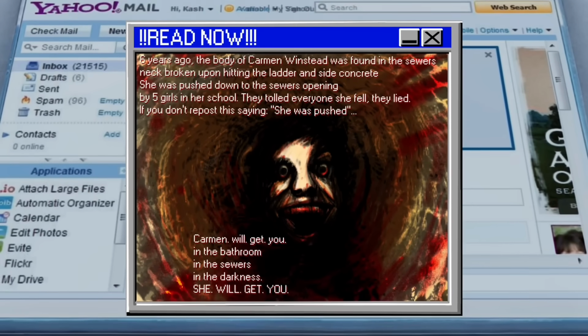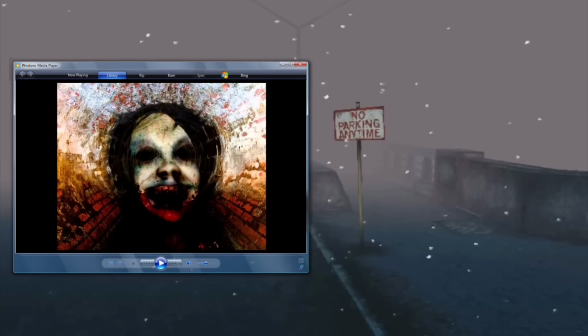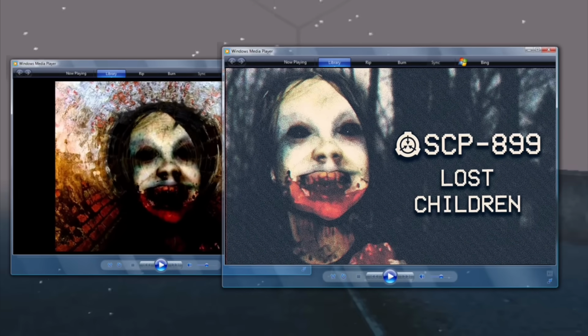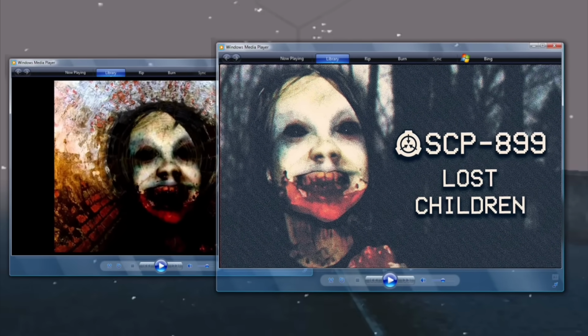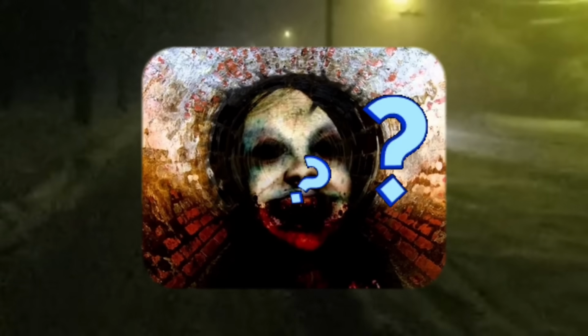I can't even remember. This image stretches farther than just the chain letter though, as I've seen it used in just general scary content over the years, and more recently it's been used as the image for SCP-899, also known as Lost Children. So where did the image come from?